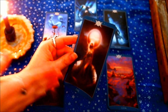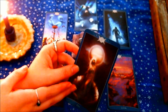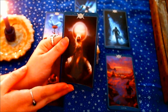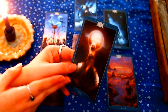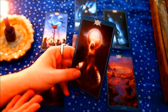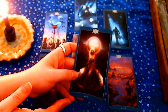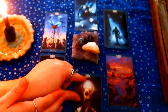So combining those meanings with the attractiveness of Venus and the beauty of it, I feel like this is telling us that we're looking forward to something. We're being attracted to something that's going to happen in the future, something we're planning for that we may be excited about or we're looking forward to. And that's the feeling that I get here.